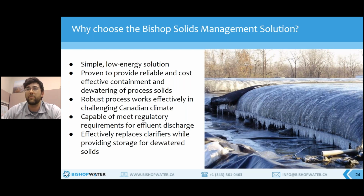It can also potentially replace clarifiers altogether, as we've seen by the filtrate quality that's been produced. As we saw earlier, a much smaller equalization tank could be used instead, and once full, geotube containers can remain on site to store solids as part of a permanent containment system or temporarily until the solids are removed for disposal.